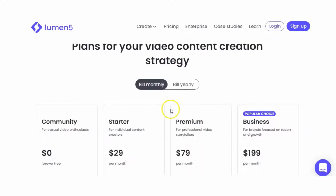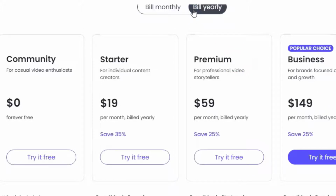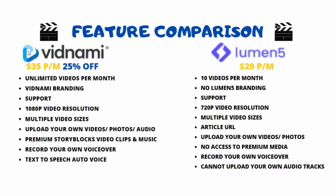Here on Lumen5, we have the four pricing plans, and the first one is the free forever package, and then you have starter plan. It starts at $29 per month, then it goes up to $79 per month, and then there's the business plan at $199 per month. If you go on to the yearly plan, it does reduce in price, but when we're comparing it to Vidnami, then we'll stick with the monthly billing. And with the monthly billing, the closest price we have is the starter package. I'll be going through the features inside the dashboard of both Vidnami and Lumen5 next up, but just to show you in contrast, when it comes to the similar pricing plan, what you get with Vidnami versus Lumen5.